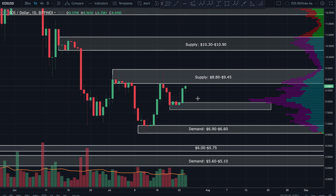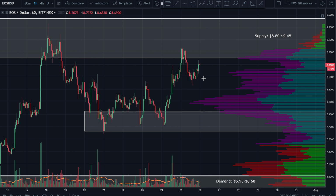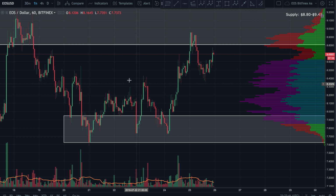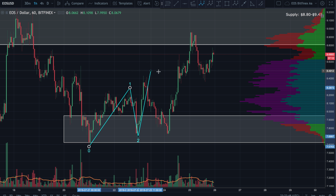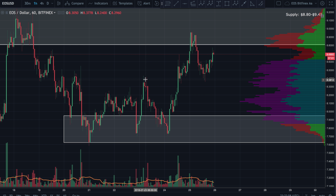If we zoom in here, let's try to look at this from an Elliott perspective. We're looking at the hourly. From an Elliott perspective, I'm counting this as a 1, 2, 3, 4, and we're looking for the top of our 5. What is this in here? I know that's what you're asking. I'm going to get rid of this so you can see a little bit better. I'm not counting this as our 1 because we could see this being our 1, 2. This was the start of our third wave.